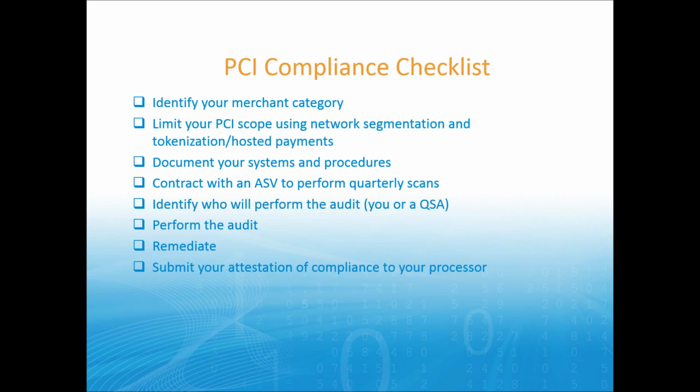Usually no one passes on the first try, so you've got to next remediate, and that may mean moving things into a separate network. It may mean putting locks on some doors. It may mean a variety of different remediation measures, but you're probably going to have to make some changes in order to become compliant. And then finally, you have to submit your attestation of validation, an AOV they call it, to your payment processor every year so that they know that you're in compliance, and that's how they know to take that non-compliance charge off of your monthly merchant statement.